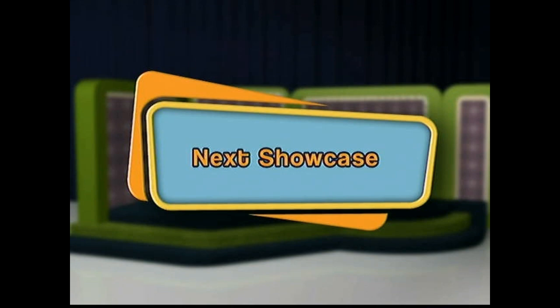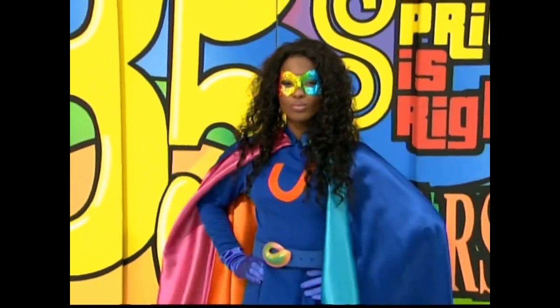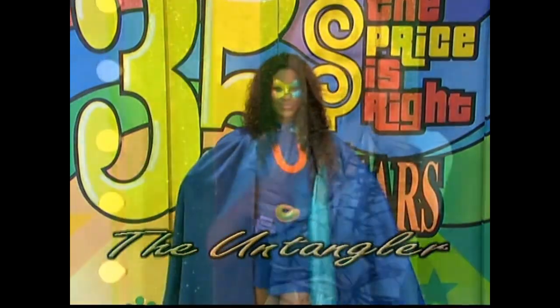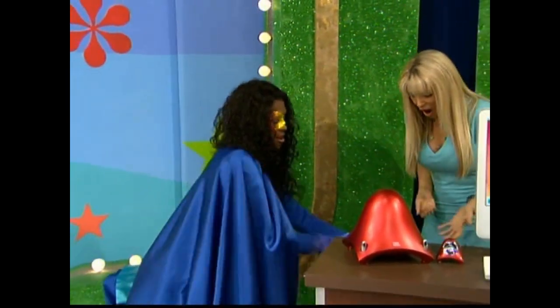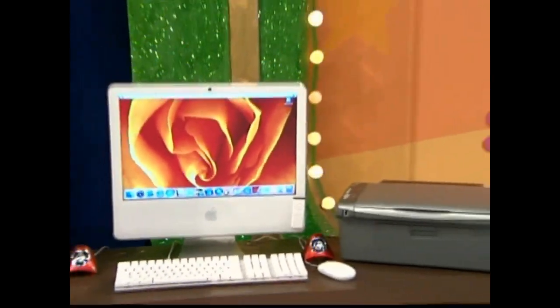Okay, time for the next fabulous showcase. Here's the next showcase, number 2. This showcase introduces you to the greatest superhero of all time, the Untangler. And the Untangler is able to leap tall extension cords in a single bound and can untangle those crazy cords on your new computer.